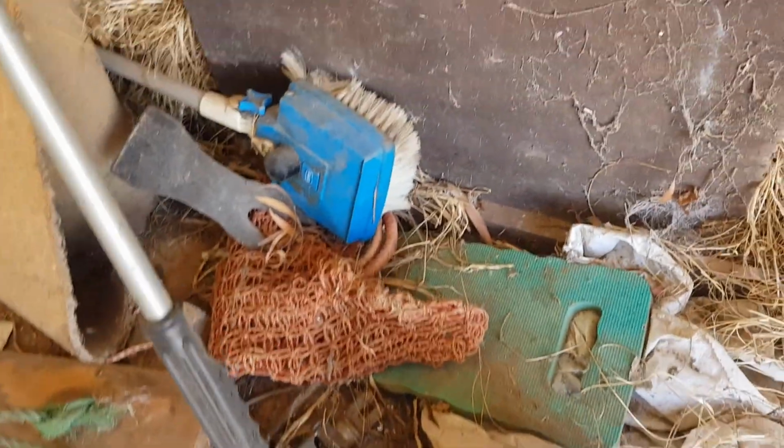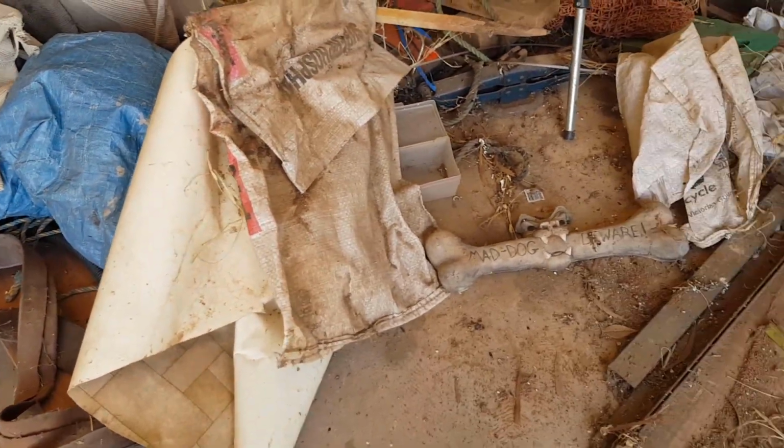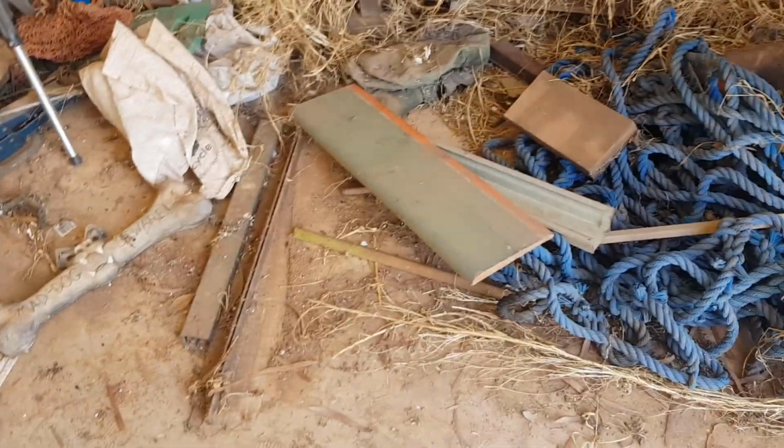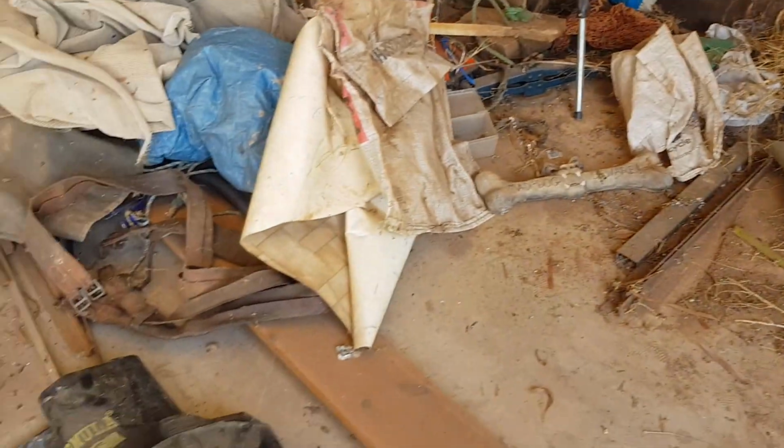But really not much value in here for me. Just more hard work than anything. So I'll just finish loading up some of this. There will be a bit go to the tip, unfortunately, but I'll be able to put it through my bins each week. I certainly don't want to have to do a load out there. So that might nearly do for now.